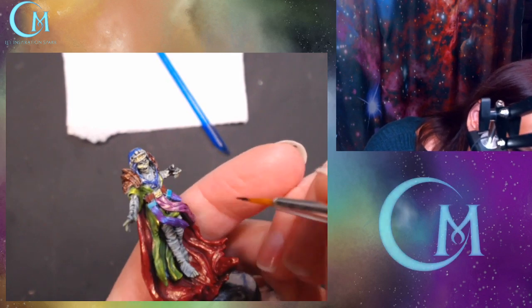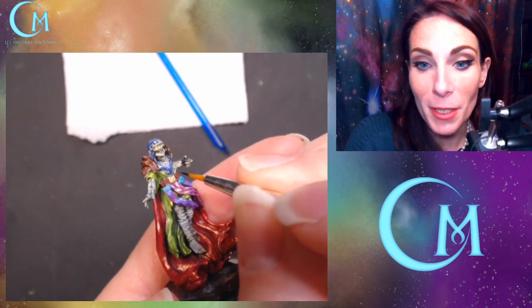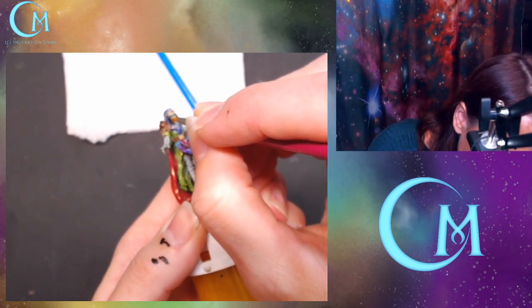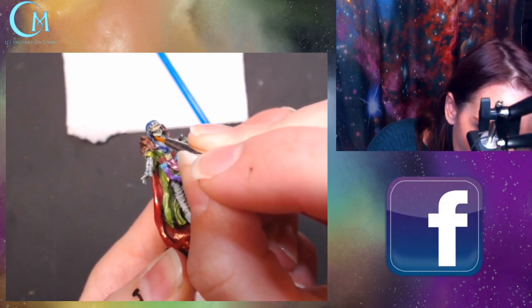How am I going to get to this without... Hold on. She's got hair right here, but I've got to get closer to her. Do I go out of frame or does the mini go out of frame? The question of the day. Can you even see this? Can you see what I'm doing?